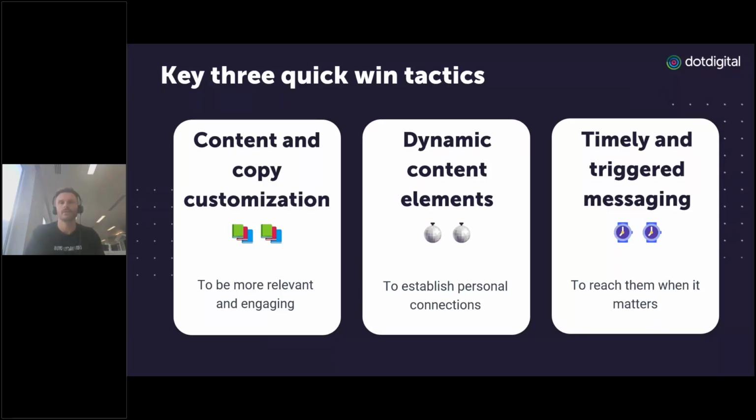Dynamic content elements. So we want to utilize dynamic content in messaging, such as inserting customer names, referencing past purchases, or other interactions. If you have the customer data, you should use it in dynamic format to create a more engaging email. And finally, timely and triggered messaging. This is where we want to reach our customers when it matters most. You can send personalized messages based on time-sensitive factors such as birthdays, milestones, and other triggers related to their behavior and their interactions.